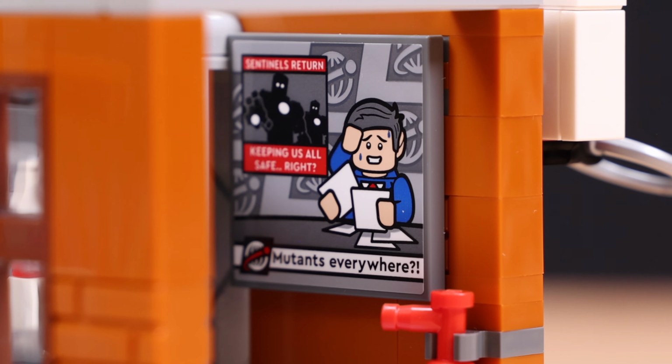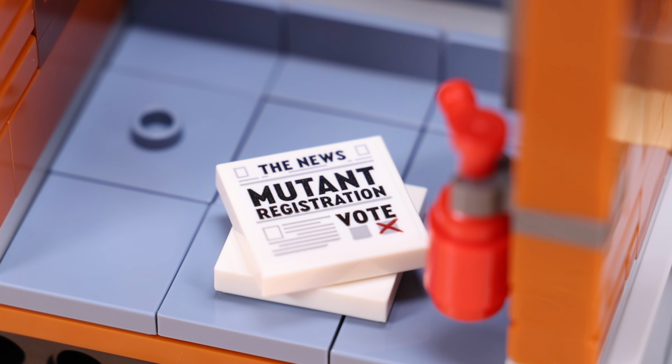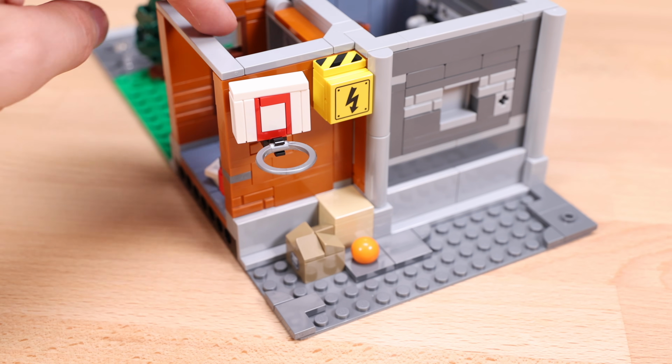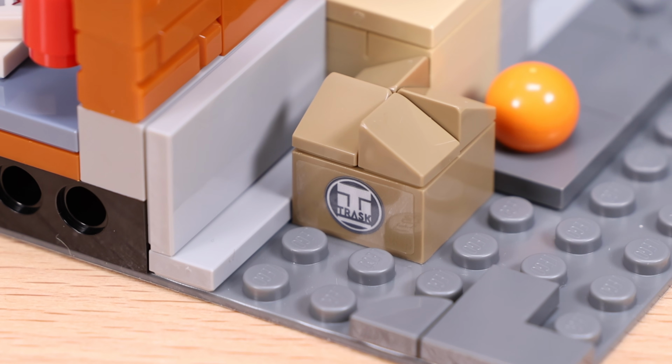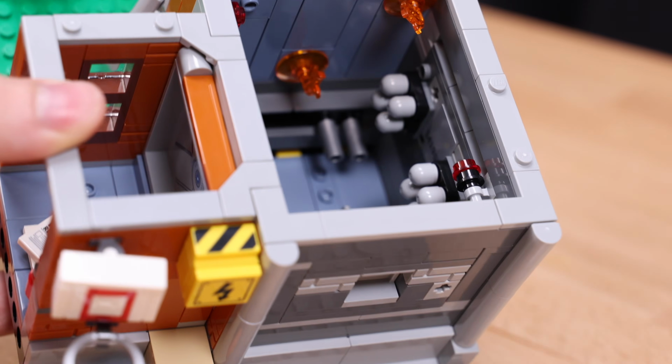Now off to the sides here, we have some sticker usage on a 4x4 tile, for example, a fun TV image of the Sentinels returning. Then we have a newspaper saying mutant registration. That's cool. Nice Easter egg as well. On the back side of the building, you can see there's a little basketball hoop with a little miniature basketball as well. A little cardboard box that says Trask on it. Nice Easter egg as well.